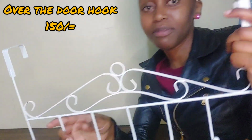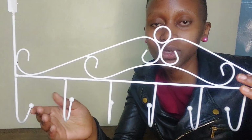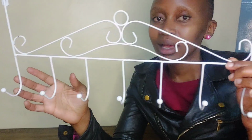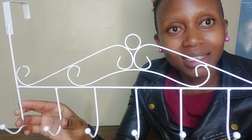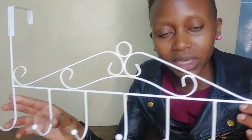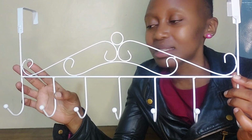Other item I've purchased is this over-the-door hook. I love it because now my daughter will have somewhere to hang her coats and also maybe her towels. I loved it because it was white in color. I bought it from Favoured Kitchen. I also believe you've seen the contact if you've watched the video from the beginning till this point. So this one was going for 350, but I believe you can bargain more. The starting price is 350 Kenya shillings.